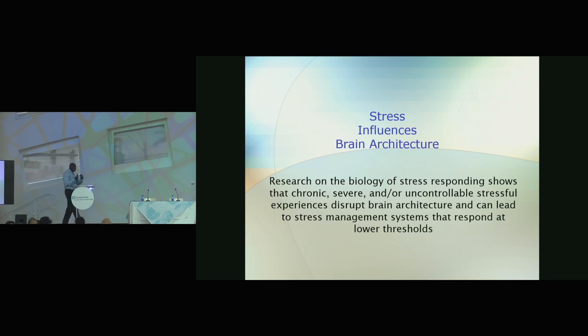It accelerates physiological aging too. And if you don't believe me, take a look at past presidents before they started office and then after. Stress really influences physiological and brain aging. So we always want to mitigate stress, and we'll talk more about that at another time.